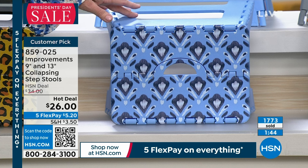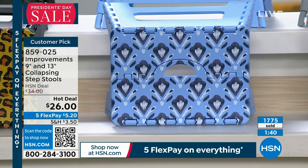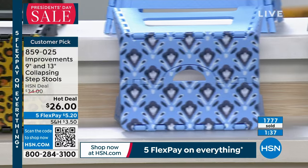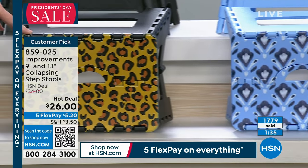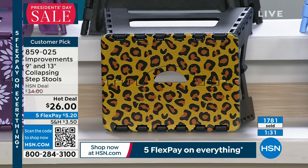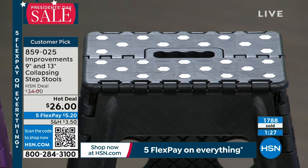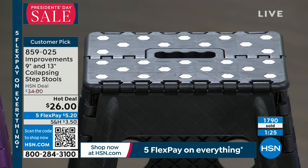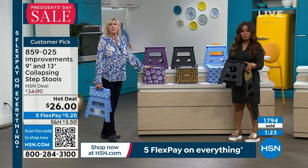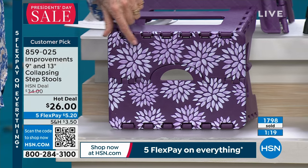And remember, the 13-inch has the hexagonal dots on it that look like polka dots. Beautiful, beautiful. Then we've got, for all of you leopard ladies out there, and gentlemen too, the leopard, which is gorgeous. And again, the hexagonal on the top, which is going to give you that security, because we wanted to make sure that you're secure and safe when you get on these step stools. And last but not least, we've got that beautiful mauve in that beautiful chrysanthemum design.